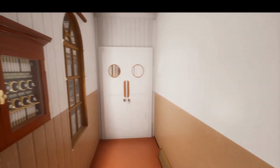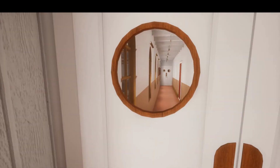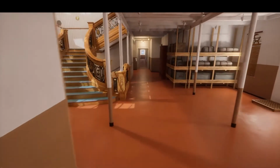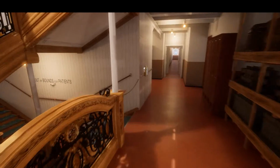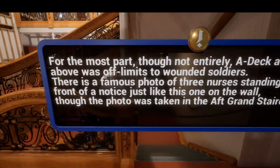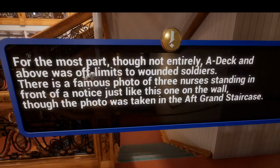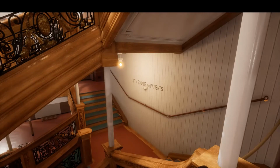This area here would be going to what would have been the first class lounge. For the most part, though, not entirely, A deck and above was off limits to wounded soldiers. There is a famous photo of 3 nurses standing in front of a notice just like this one on the wall, though the photo was taken in the aft grand staircase. So that would be that right there. Out of bounds for patients.